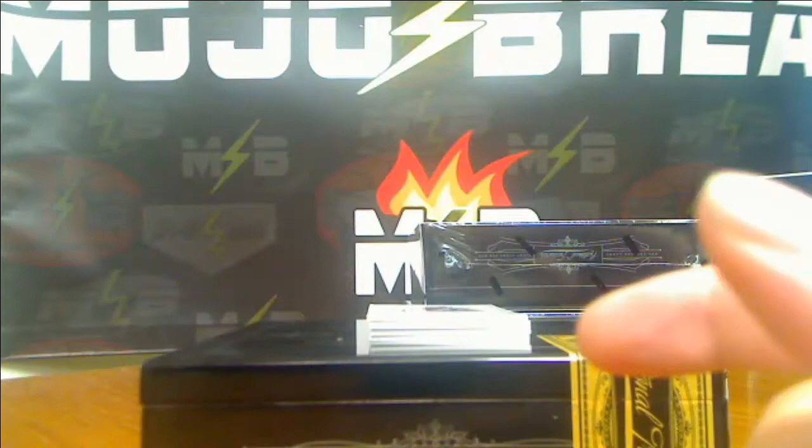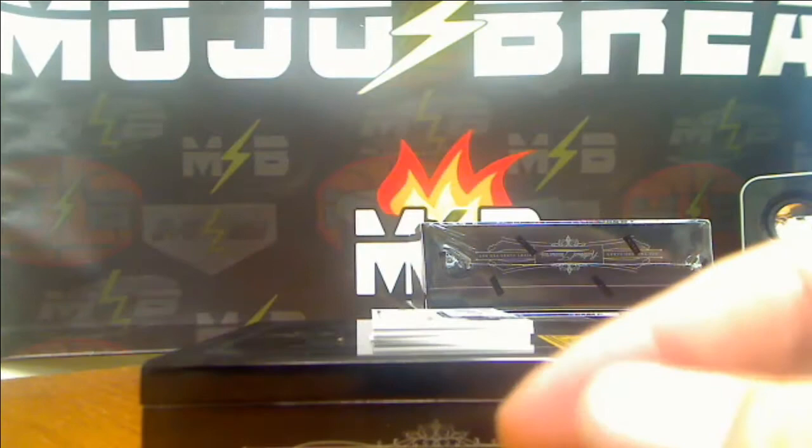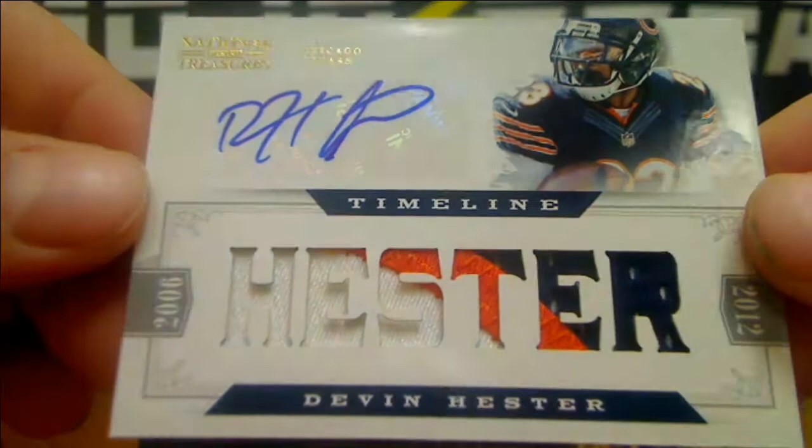Patriots with another auto. Brandon Bolden, another rookie for the Patriots. Brandon Bolden, auto, 83 of 99, Brandon Bolden. He's doing pretty good at the beginning of the season. That's kind of cool. And we got a Devin Hester, sick three-color jersey, Devin Hester for the Bears. The GIF, yeah. Very nice card.